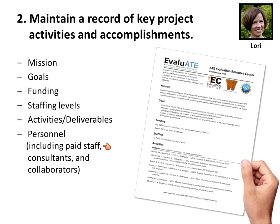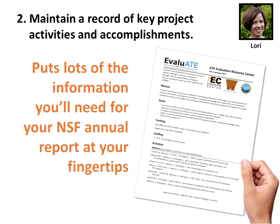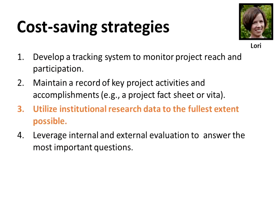Now, this would include, of course, our paid staff, but also people from all over the ATE community who worked with us as consultants and collaborators. And it really shows we've worked with, I think, more than 50 different ATE projects and centers now, so it shows we're really working in the community. Now, this is going to be different depending on the focus of your project, but again, it's just a succinct statement of what you're doing. And it puts a lot of information you're going to need for your NSF annual report right at your fingertips.